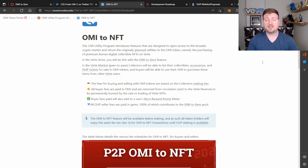And the other reason that you're listing it in a fixed amount is that they need to know how many gems you're going to be locking up once you list that collectible for sale. Now, for those of you that don't understand why you need to lock up gems when you're completing a sale, it's to cover and offset the fees that are being incurred to VeVe, the 2.5% fee, as well as the licensor fee. We'll use Disney as an example. They are 6%. So in our scenario, where we're listing something for $1,000 worth of OMI, we would need to make sure that $25 was set aside for VeVe and $60 was set aside for Disney.